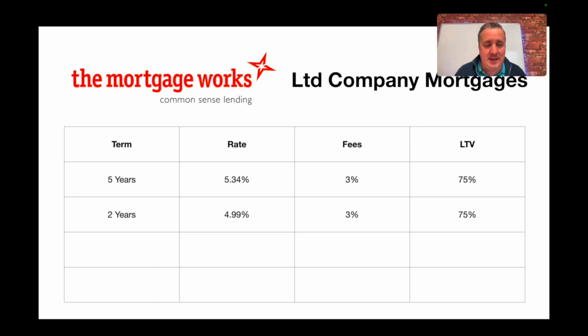Next is a limited company buy-to-let mortgage. So this is how I recommend that you buy companies now, because it's more tax efficient. It's easier to pass it on to loved ones in the future, kids and stuff like that. So running it through a business is definitely the better way to do it. And so the Mortgage Works, again, they always like to be in the running for one of the cheaper lenders out there. They will lend you on a 5-year 5.34%.